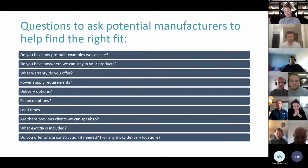Can you speak to previous clients? I always think that's a good one. This is basic due diligence really that we're talking through here.